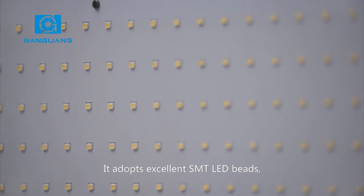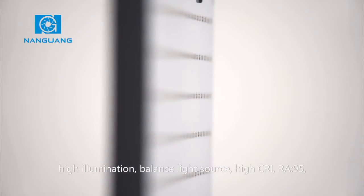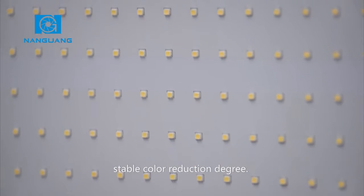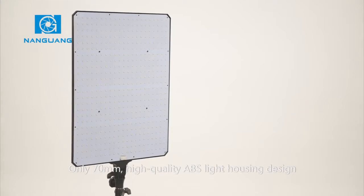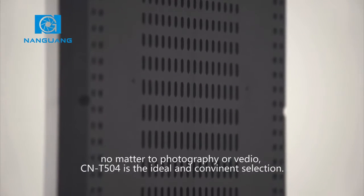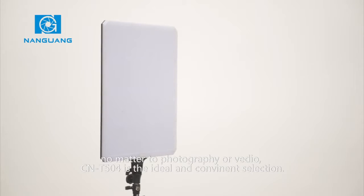It also adopts excellent SMT LED beads: high illumination, balanced light source, high CRI, Ra95, and stable color reproduction. Only 70mm thick, with a high-quality ABS light housing design. Whether for photography or video, CN T504 is an ideal and convenient selection.